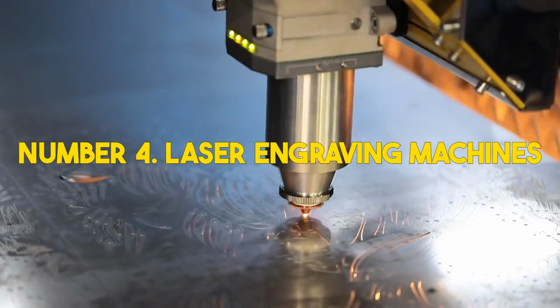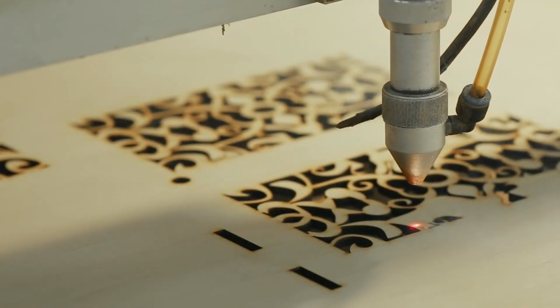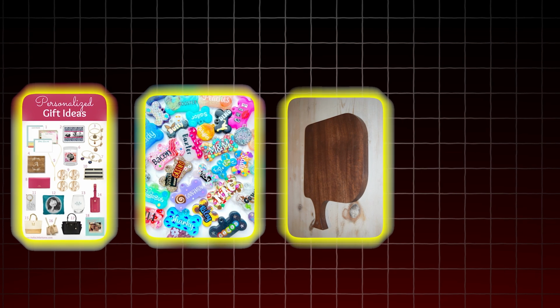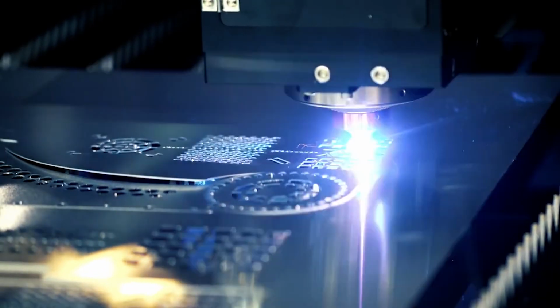Number 4. Laser engraving machines are next level for people who want precision. They're perfect for engraving designs on wood, acrylic, leather, glass, or even metal. Made in China models are cost-effective and easy to maintain. Think personalized gifts, pet tags, cutting boards, wedding favors. The list is endless. You can charge premium prices for engraved items because they feel high-end and sentimental.